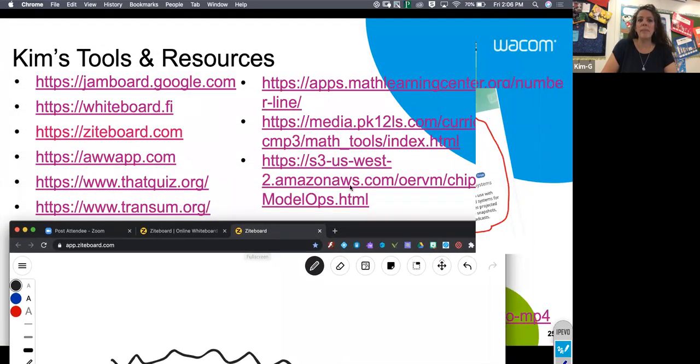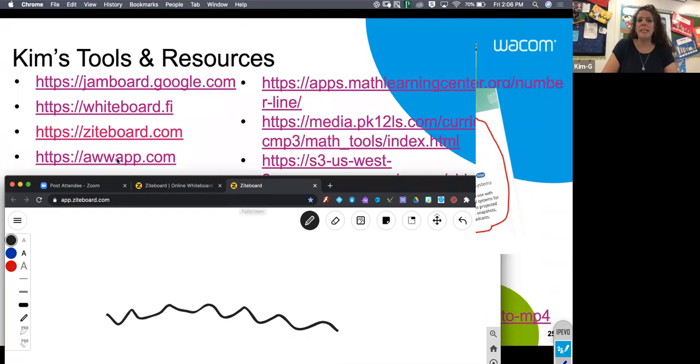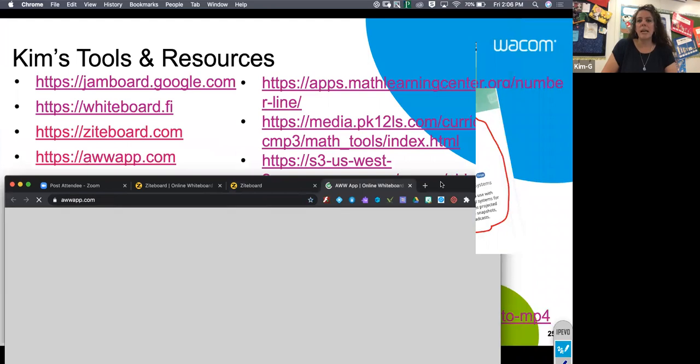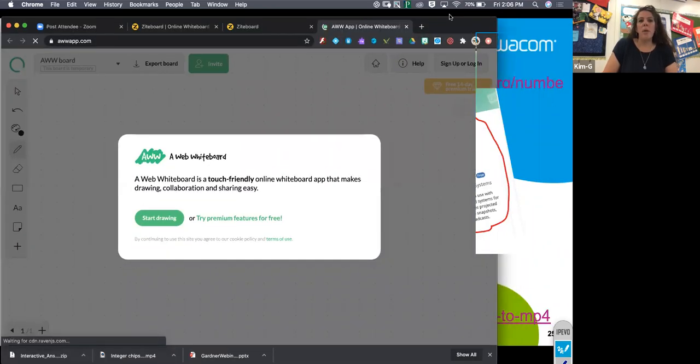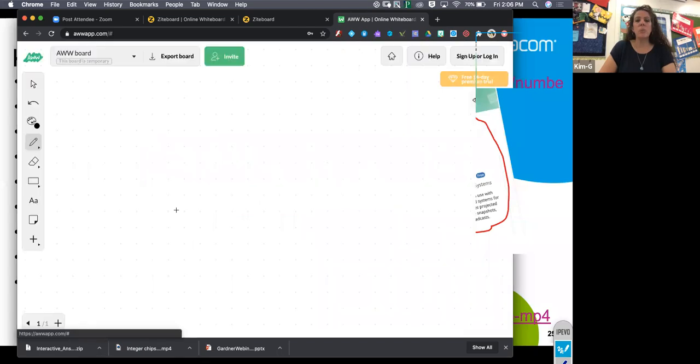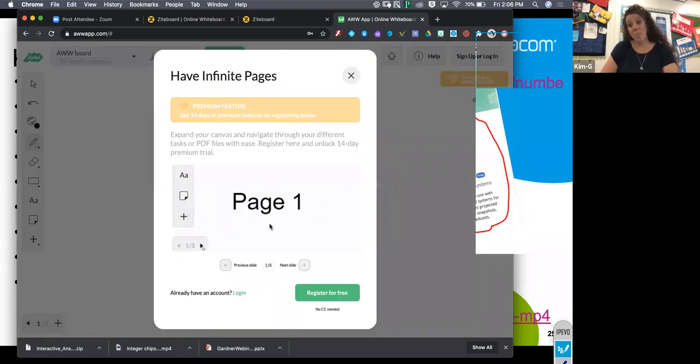So that's one of the ones I like. The next one is this AWWW. I believe that is, I don't know, a web whiteboard. That's what it stands for. I've used this one a lot also. It's also free. The limitation on this one, with the free version, is even though you have maybe a few more tools than Zeitboard, it doesn't allow you to do more than one page.